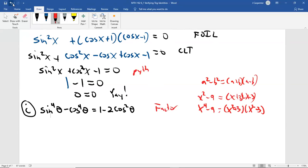Now, if you don't like this shortcut, what this is a shortcut of is the substitution method. So if you prefer to say, let u equal x squared, then u squared is x to the 4th, and then you'd say, all right, well, x to the 4th minus 9 is actually u squared minus 9, and then you go, oh, I know how to factor that. It's u plus 3 times u minus 3, but you got to go back to your original variable where u was x squared.